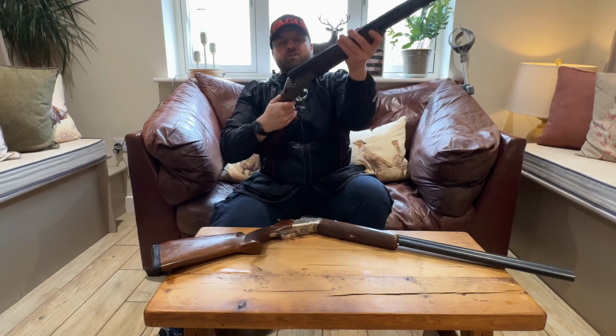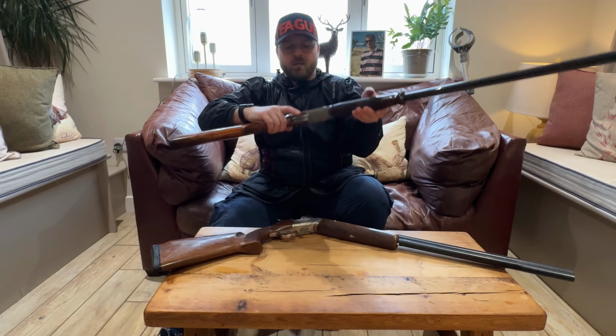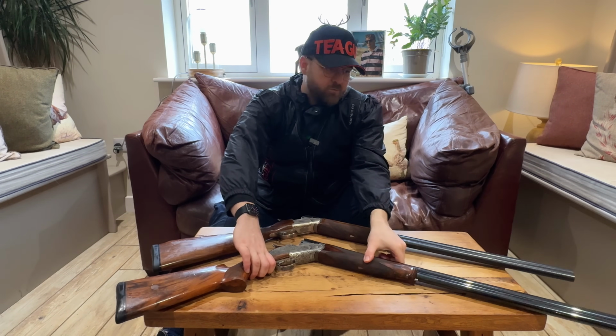But for me, as an everyday gun, I mean, you couldn't take this thing in a pigeon hide. Look at the state of that. It's going to be sticking out the top of your pigeon hide all day long. But it has its use, and so does everything.